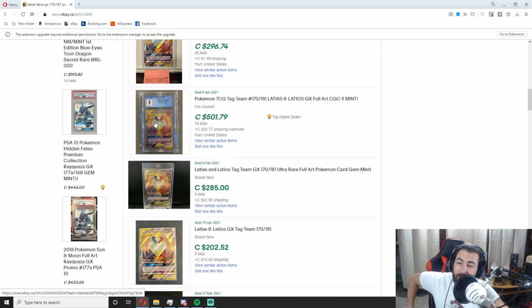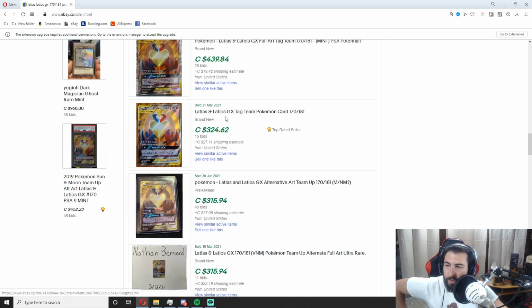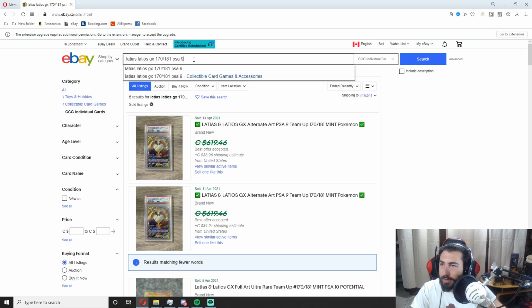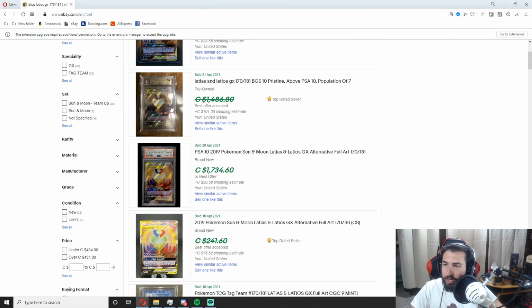500 for this CGC 9 is super high. That guy must have been bid rigging or something. The fact that these raw cards are $500, $440 doesn't intrigue me, when the 9s really do sell for not much more. Let me just revise my search here. So look, a BGS 10, which in my opinion should be worth more than a PSA 10, sold for 1,500 Canadian. That's reasonable.